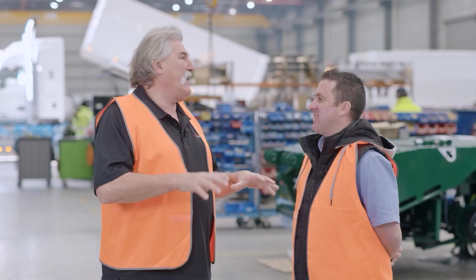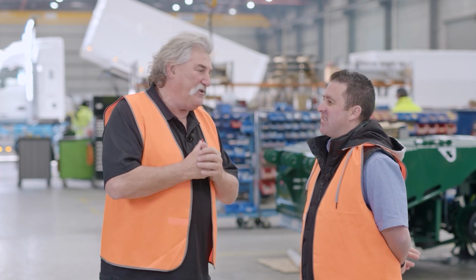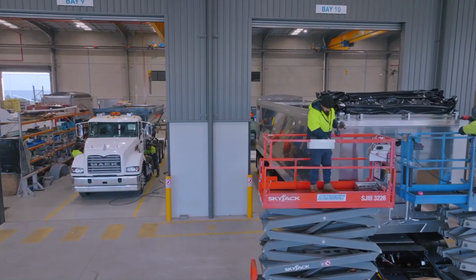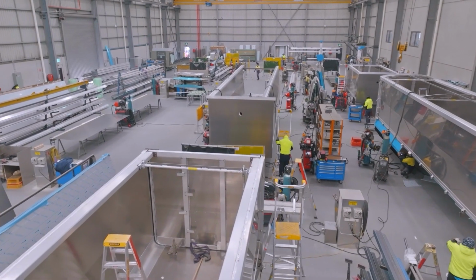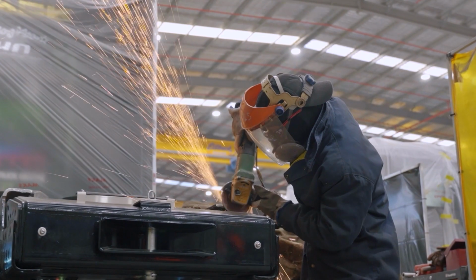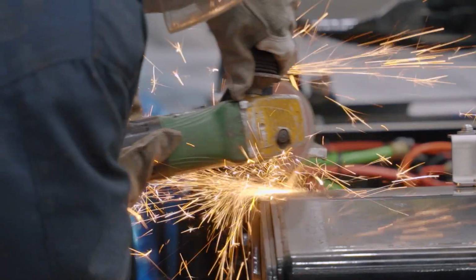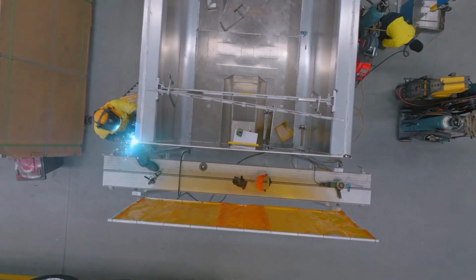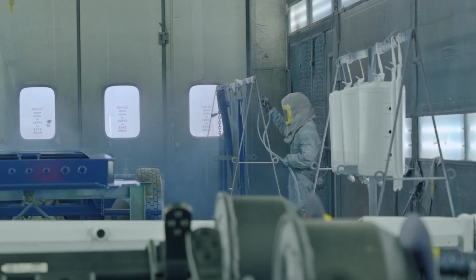Well, tell us exactly what happens in this fabulous acreage. We build everything in-house here from start to finish. Trucks will arrive here from a dealership or from a customer. We'll then put a body on and make a truck and dog combination or B-double combination, road train combination. So how many staff have you got around here? We're close to 135, 140 staff members if everyone's here at once. And they're all high-class quality people, they're all tradesmen, from painters to boiler makers to fitters to mechanics.